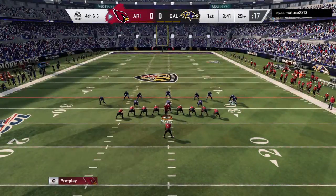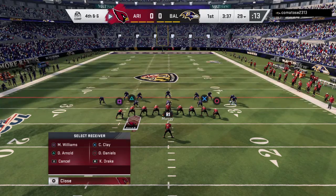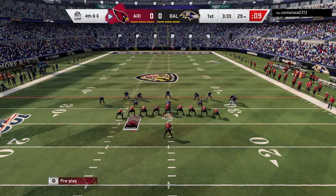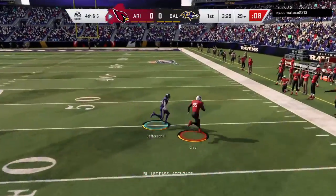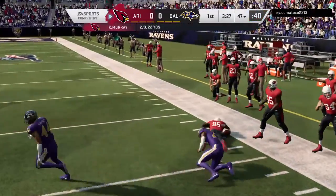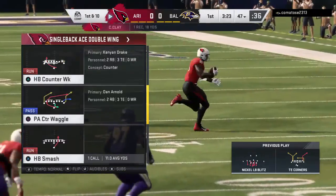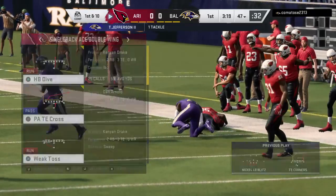Okay, look at this. The punt team nowhere to be found. They're on the sidelines. Offense going to go for this on the opening drive. And here we go on 4th down and Murray. And he's got his man. It's the tight end Clay. And he slips up past the 45 before being tackled. 18 on that one, and the Cardinals have a 1st down.